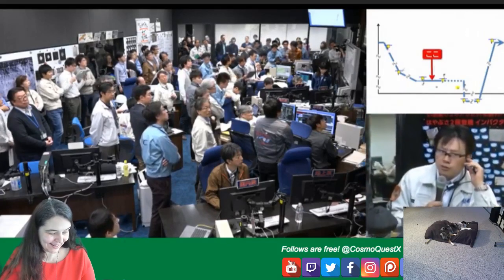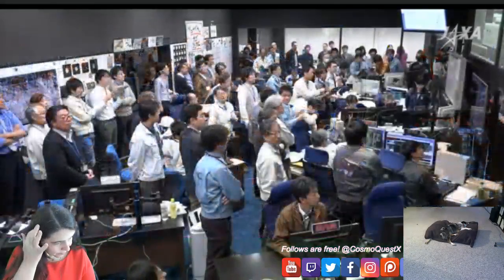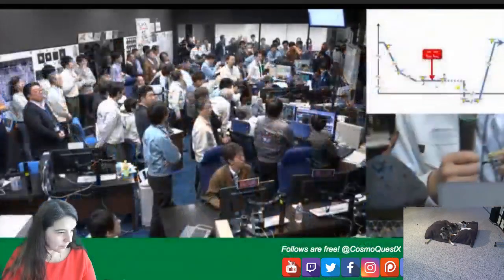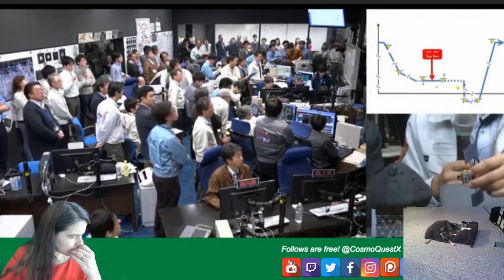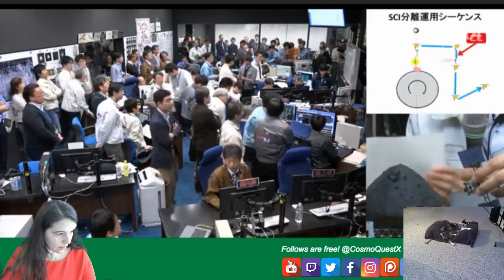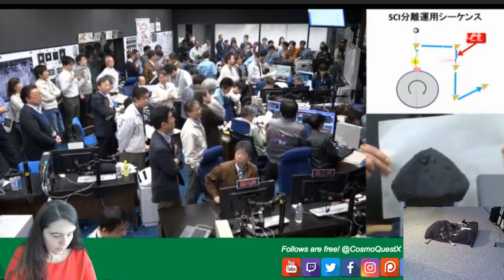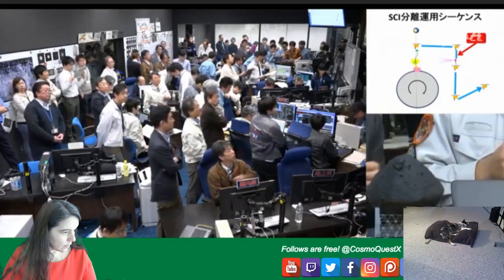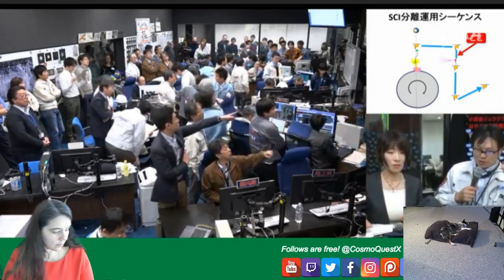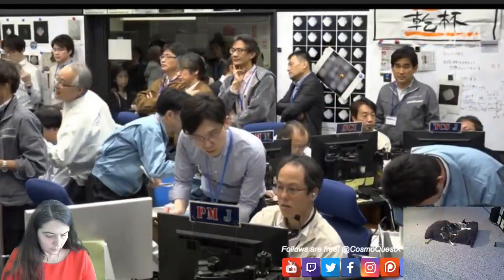We're having a countdown again, amazing, in the control room. So the retreat behind the asteroid. So this is the countdown of the jet explosion, jet activation for the Explorer to come behind the asteroid. So impactor. So now the jet of the Explorer was successfully activated. So the jet is activated.